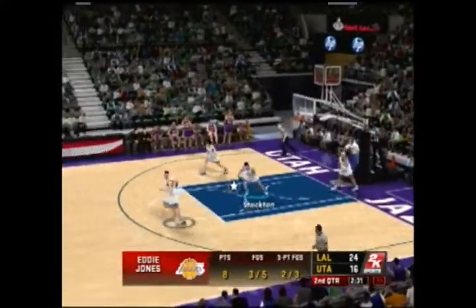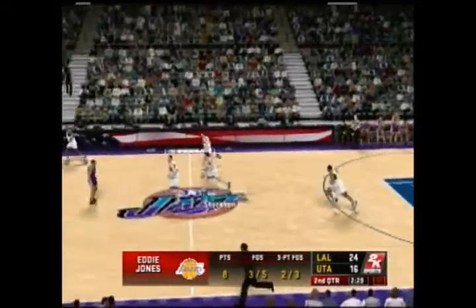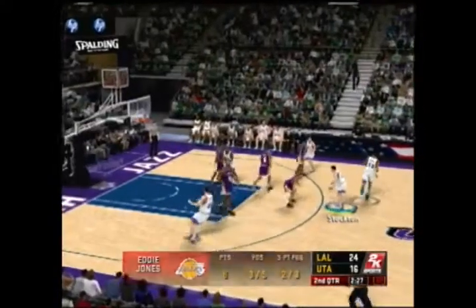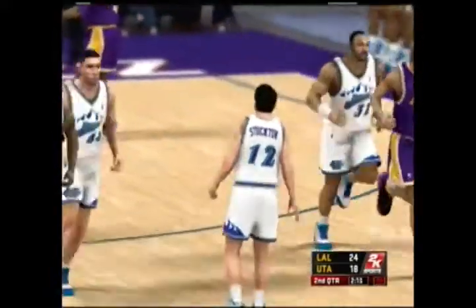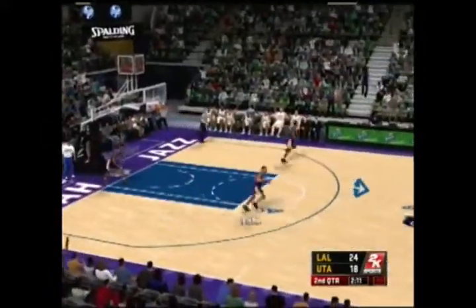On the basket by Jones. After having none in the first, he gets 2 3-point shots to go here. Fisher against Stockton. The dish to Hornacek. Back to Stockton. From the top of the key. And the shot is good. Stockton's got 4 points in the quarter.